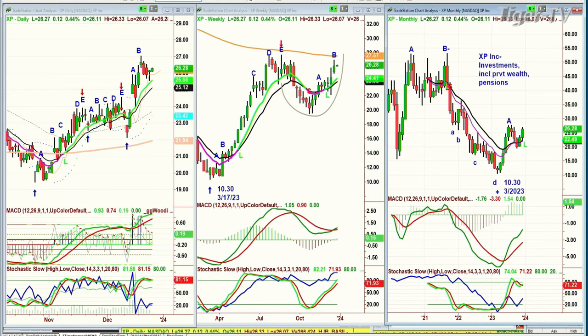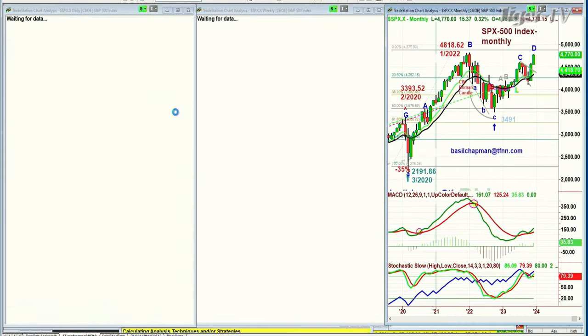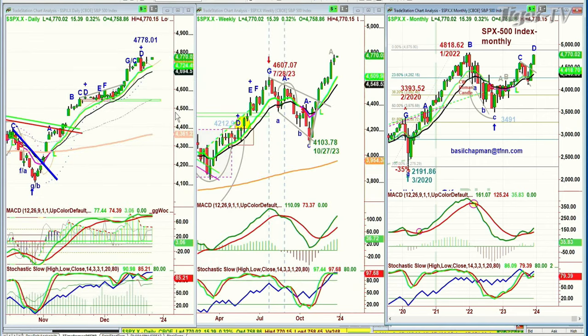So what I want to show you is, look, the S&P monthly chart has gone to a leg D. That supersedes the previous peak B. It doesn't have to get to 4818.62. It could fail right here. I don't think it's going to fail right here, but it is already in leg D. As I said, for months, for about 2 years now, I said, how on earth could we go to a peak B and not go to a C and a D in the Chapman Wave monthly charts? It is rare ever not to go to a D. So we've already gone to a D, but it's under the previous high.